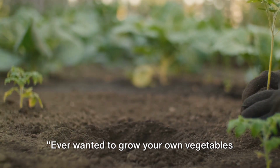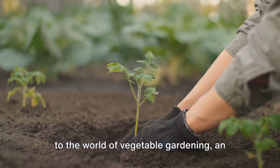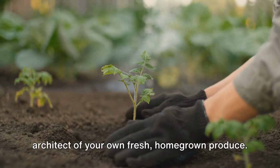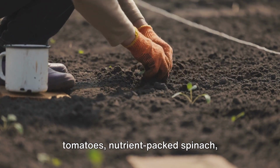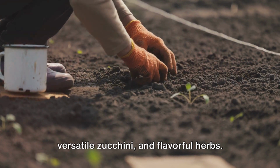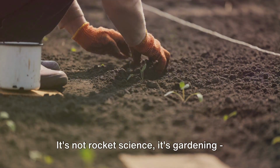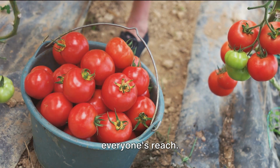Ever wanted to grow your own vegetables but didn't know where to start? Welcome to the world of vegetable gardening, an exciting journey where you're the architect of your own fresh, homegrown produce. Imagine the joy of cultivating vibrant tomatoes, nutrient-packed spinach, versatile zucchini, and flavorful herbs. The beauty of this is in its simplicity. It's not rocket science, it's gardening, a rewarding activity that's within everyone's reach.